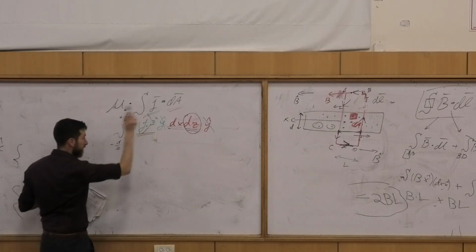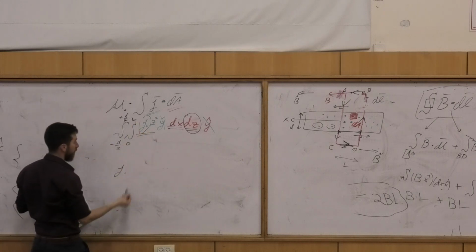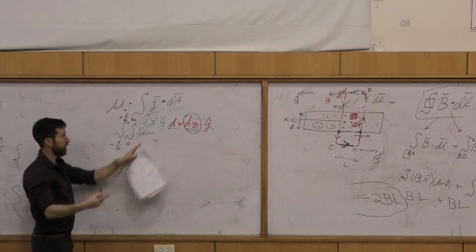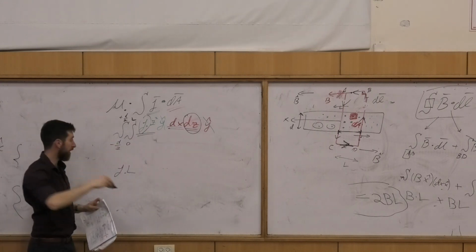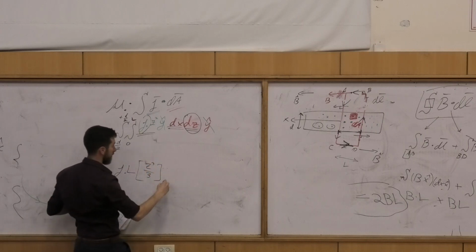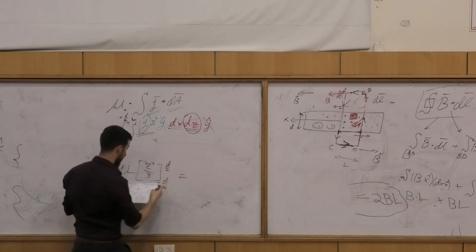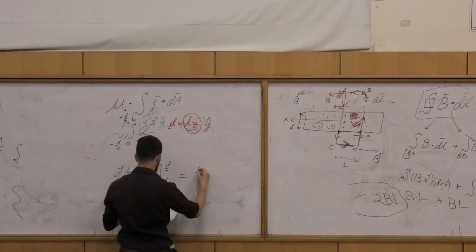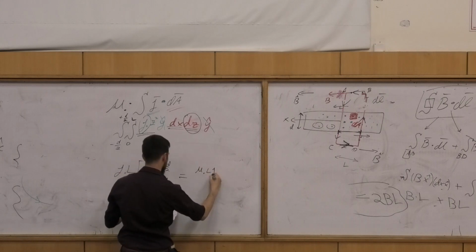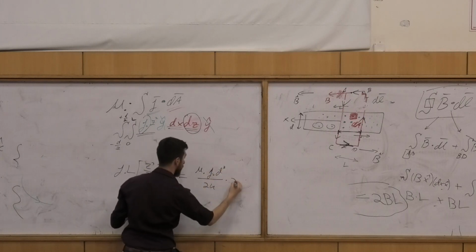So this is a constant, sayonara. Okay? No dependence on X. L can go also out. Z integral, perfect. Z to the third divided by 3, in the dimension from minus D over 2 to D over 2. And this ends up to be mu 0 L J, mu 0 J d to the third divided by 24 multiplied by 2 L.